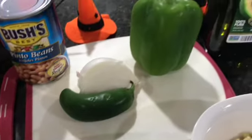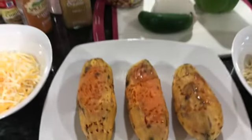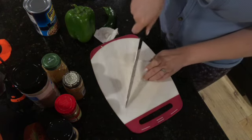I'll probably get more sweet potatoes in a couple weeks and just eat them. I like chopping them up into squares, cubes, and baking them. Or as people say fancier, roasting them.